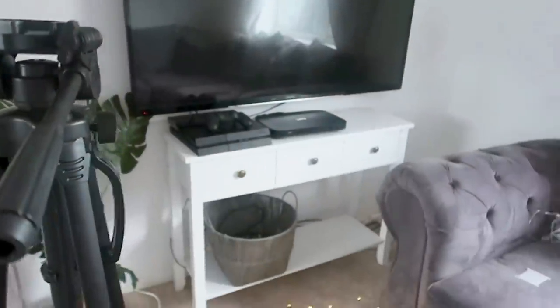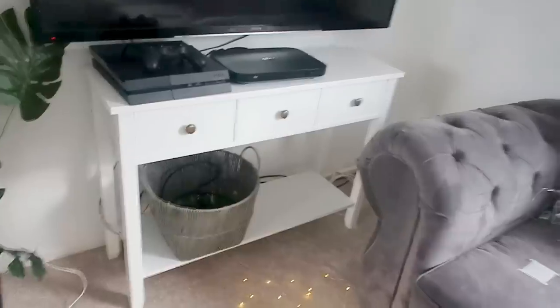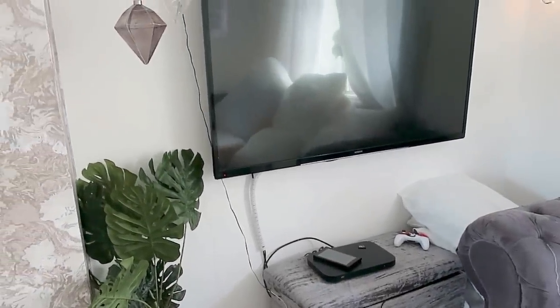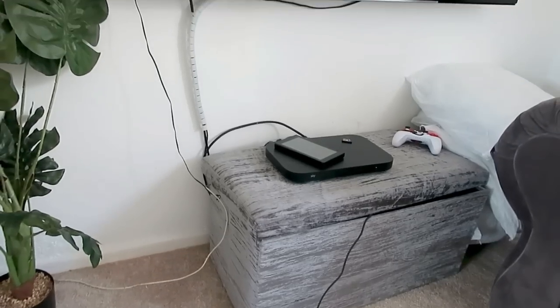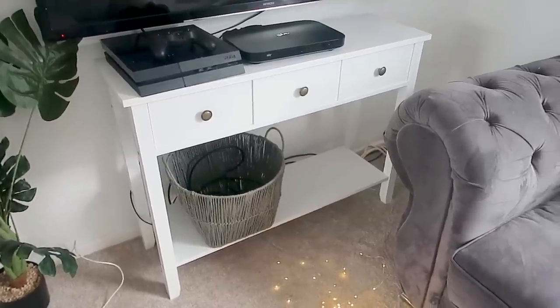Underneath the TV I have got this, which is a new purchase, this console table. I'll show you what it looked like before, because I just had this storage box. It was temporary, it was full of wires and mess, I just hated it. And we just had the Sky box resting on top of it. It just was never going to be permanent.